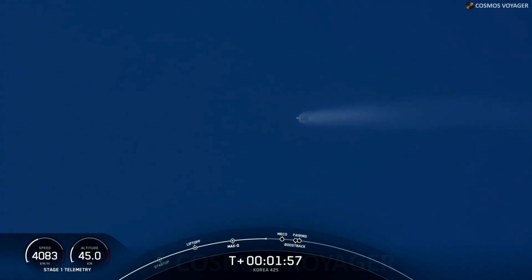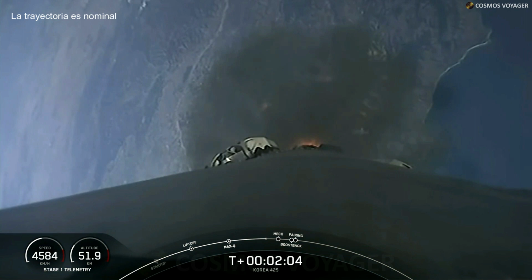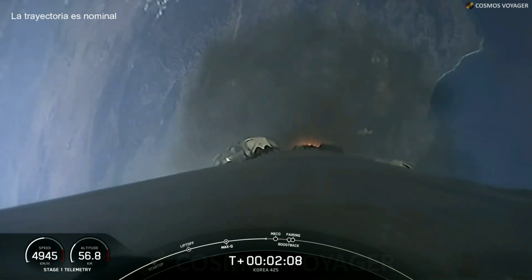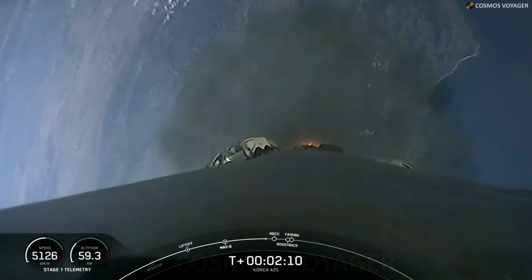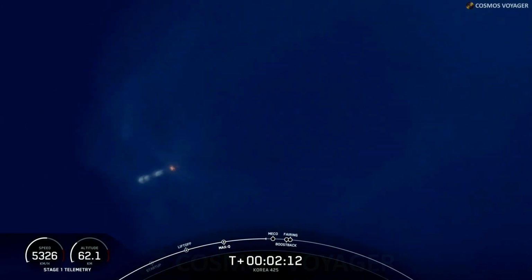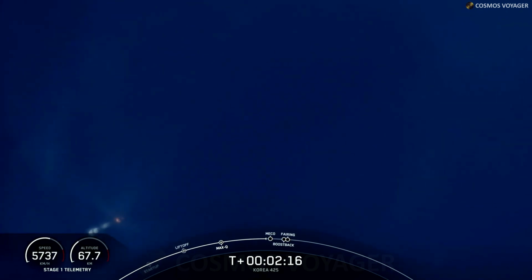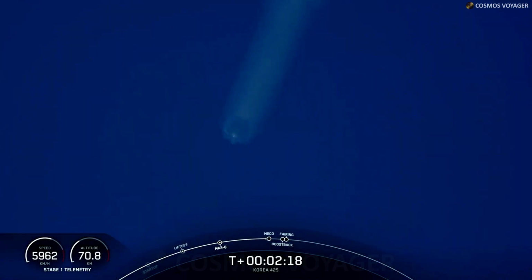During main engine cutoff, we'll shut down the 9 Merlin 1D engines, which is followed by stage separation. Nominal trajectory on board Falcon 9. Once separated from the second stage, the booster will flip its orientation and begin heading back to Earth with a short boost back burn, while simultaneously, the second stage MVAC engine will ignite for the first time, followed quickly by fairing separation.